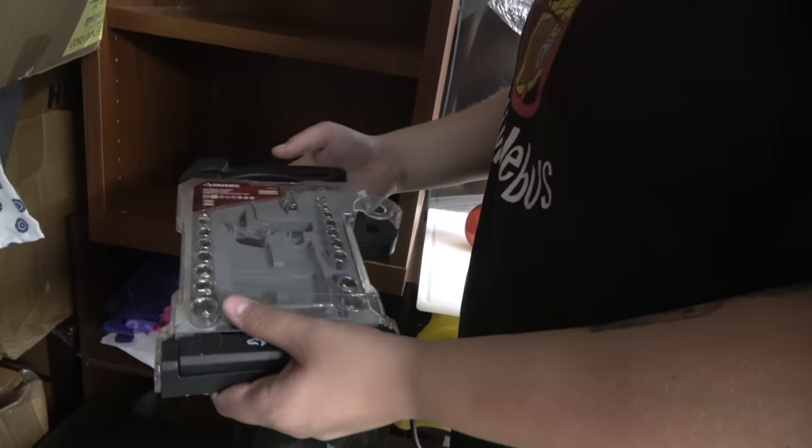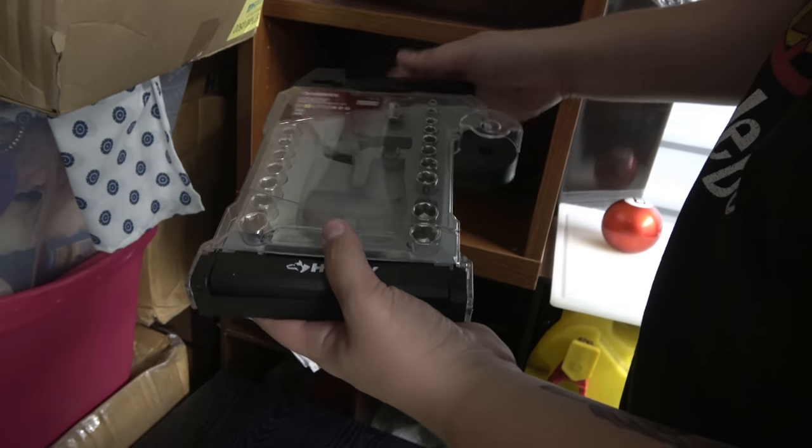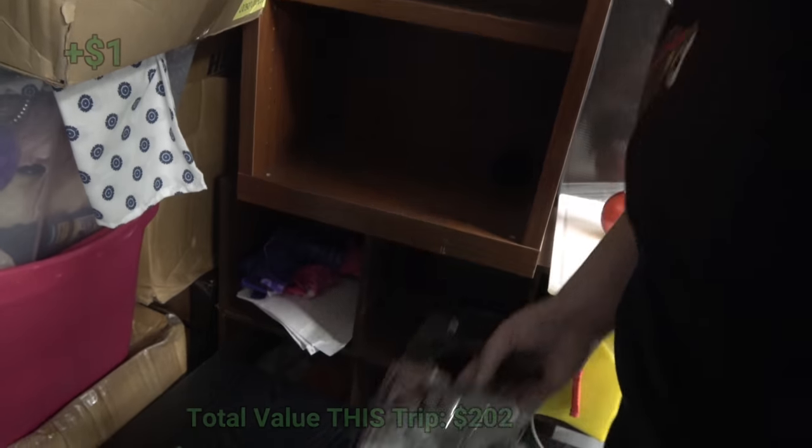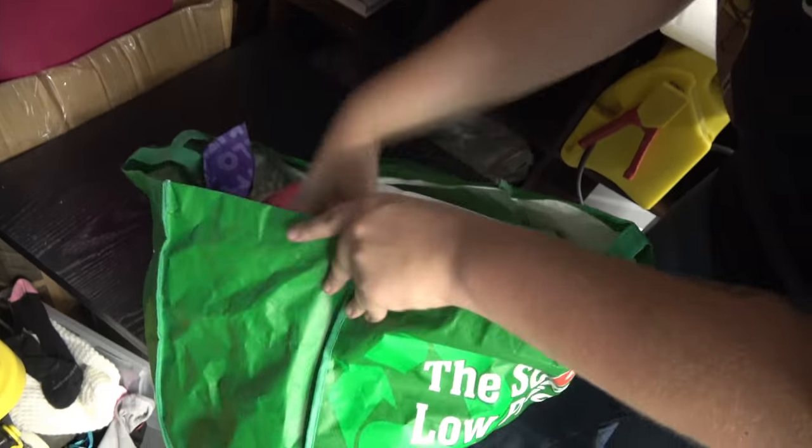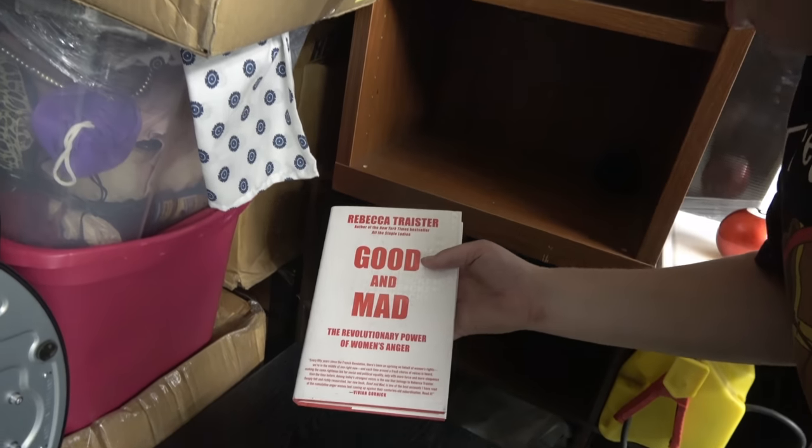We got this. Just looks like a sack. Just put that there. Ooh, I think I see a little tool set. Come here. Right here. Look at that. Oh, it's missing the main screwdrivers in there, but it's got all these in there. Not bad. This, just paper. Good and mad. That's how I feel sometimes.